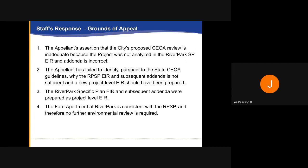The appellant's assertion that the city's proposed CEQA review is inadequate because the project was not analyzed in the River Park specific plan EIR and subsequent addenda is incorrect. The appellant has also failed to identify, pursuant to the state CEQA guidelines, why the River Park specific plan EIR and subsequent addenda is not sufficient and a new project level EIR should have been prepared.